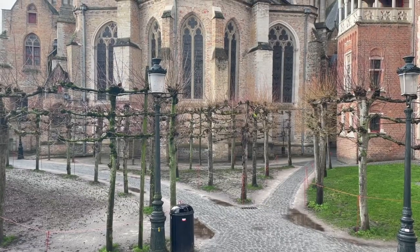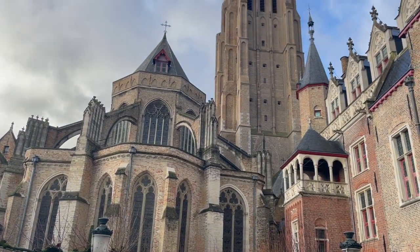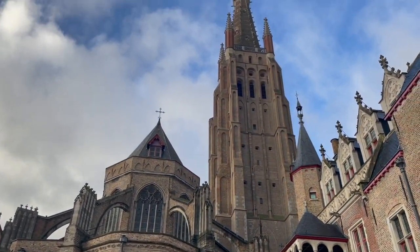This is the Boniface Bridge, isn't that right, Paul? Yes, this is the Boniface Bridge. And what can you tell us about it? It is right next to the Madonna Cathedral behind us. So that is the tower, I suppose, of the church, and we can hear the bells ringing right now.